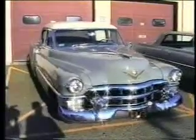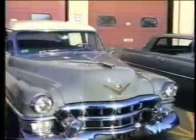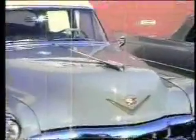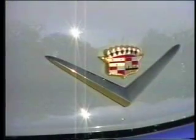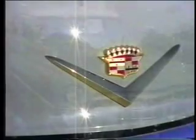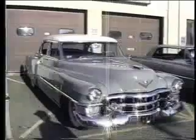This car was pretty much a basket case. And back in the late 80s, the person bought the car, bought another Series 62 sedan, and melded the two cars together to get the finished product here. This car I've personally owned since 1994, and it's given me exemplary service ever since then.